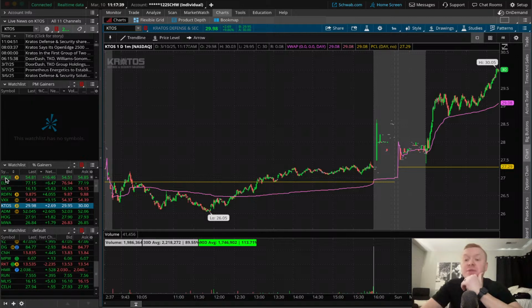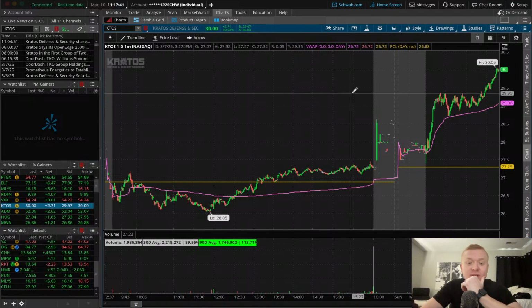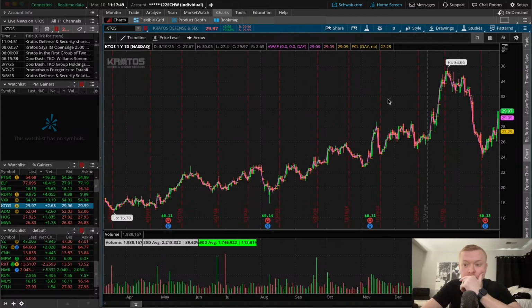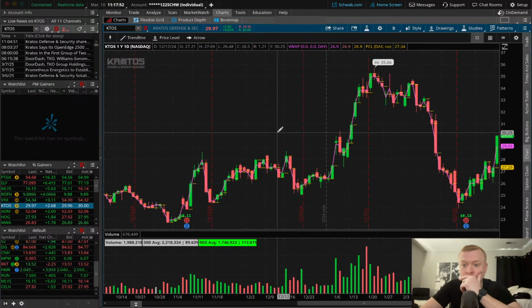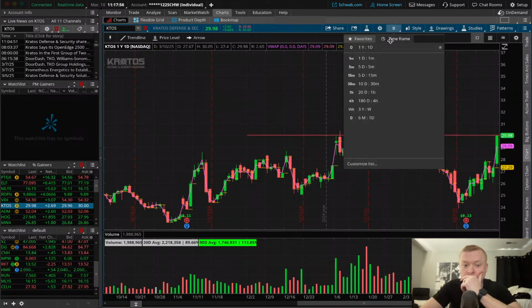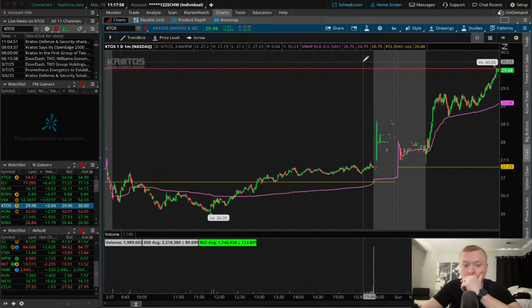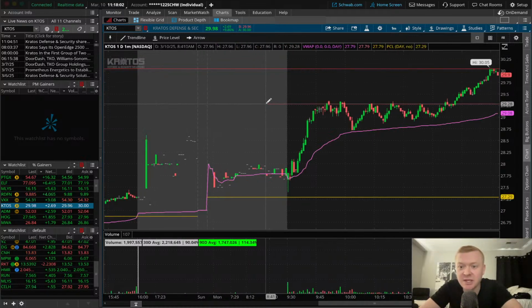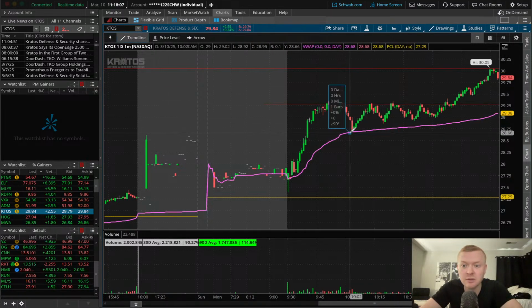KTOS sitting up at $30. Oh, there is a trade on KTOS. The 50-day moving average is right up there at 29.78. Had a clean breakout, ascending triangle breakout up and over 29.20s. Yeah, very clean.